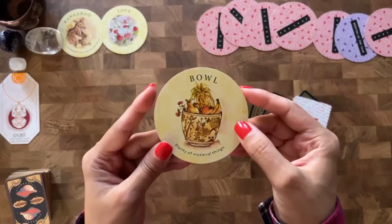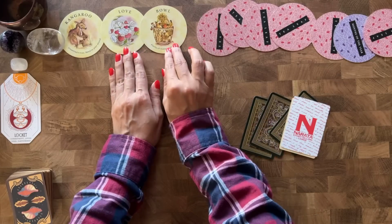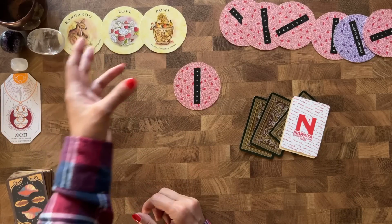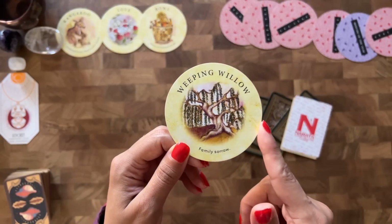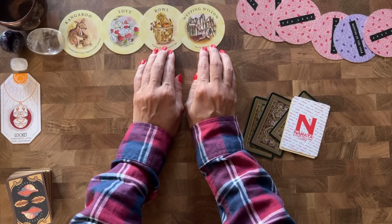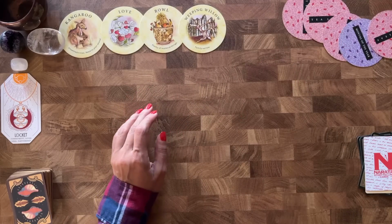You've got a bowl with plenty of material things. Wow, okay. So we got both aspects, the aspect of love, dear ones, as well as plenty of material things. You've got Weeping Willow with Family Sorrow. This card popped up in pile number 1. I would say if you were drawn to pile number 1, you'll definitely get more information with regards to your reading, or maybe something else that you're manifesting.